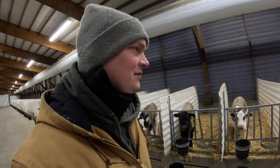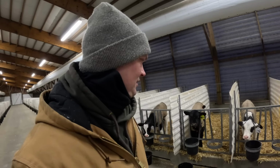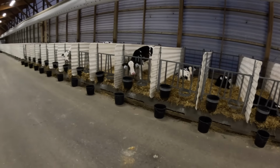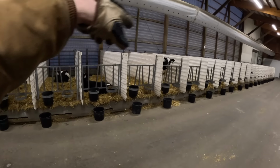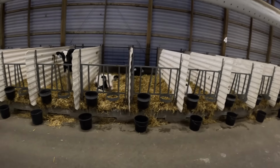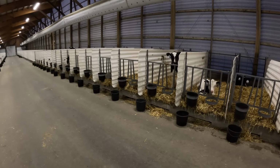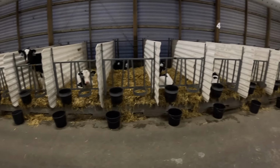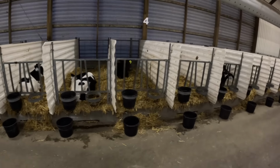They're all up and ready for their milk, which is a good sign. They're up and alert, moving around. We'll be moving this quarter of this barn out here, probably not tomorrow, but maybe Wednesday. We'll move some heifers tomorrow, at least that's my plan, anyways. They're getting quite full.